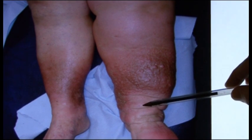But they're much better than they were. And overall, the shape is better than it was. We're not going to get it perfect on one shortish course of bandaging, and that's all she can tolerate. But what we would like to do with her is go in again and do another course of bandaging later and improve it some more.